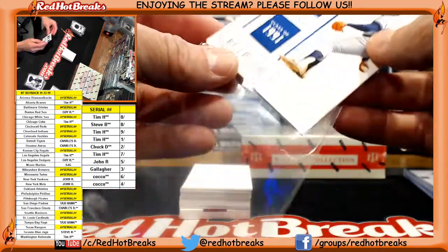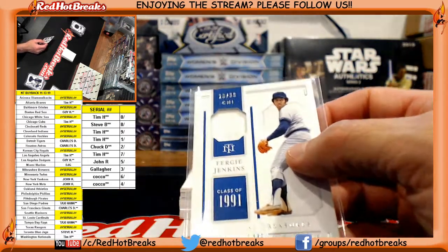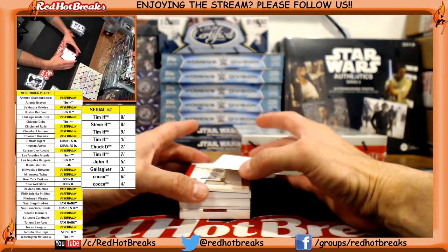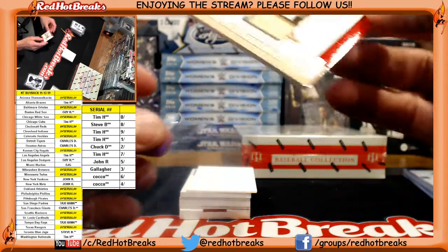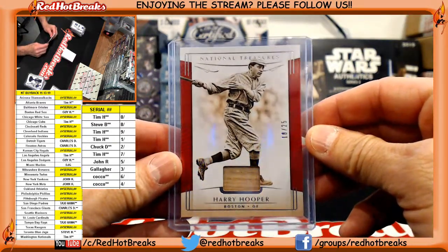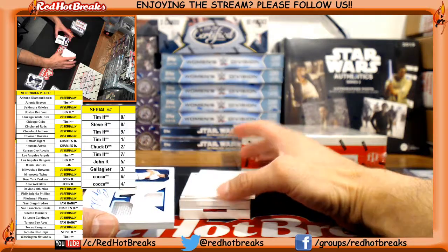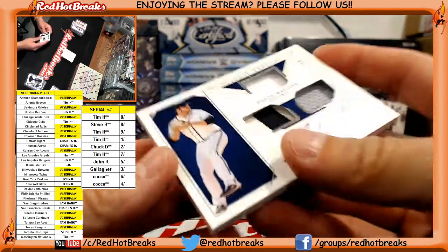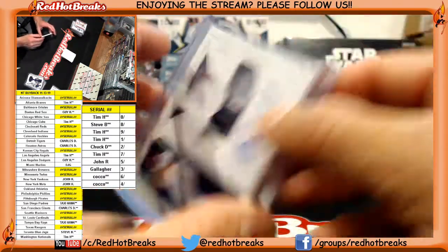Number to 99, Fergie Jenkins. Fergie Jenkins. Cubs, right? Cubs. Tim. Harry Hooper for the Red Sox, 18 of 25. Guy. I don't think that's what it is, John, but if you want to say so. Boston Red Sox. For the Atlanta Braves, Bryce Wilson, 1 of 99. Tim. Bryce Wilson. Well, the Braves have a lot of young talent, don't they?